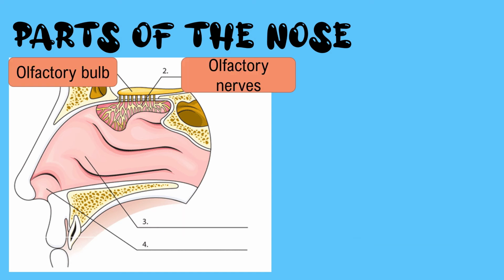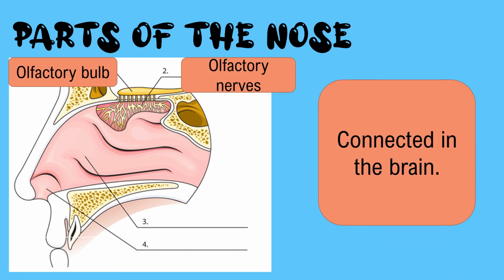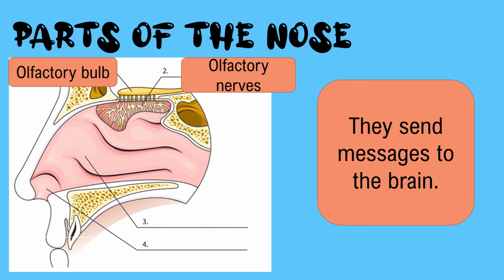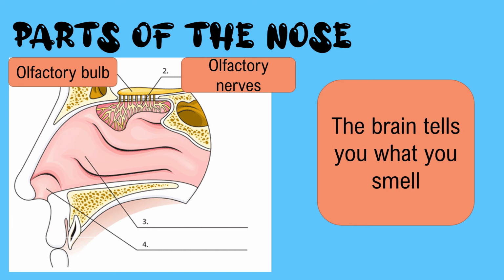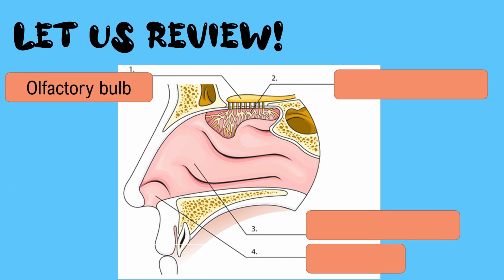Olfactory bulb and olfactory nerves are connected in the brain. They send messages to the brain, and the brain interprets the messages. The brain tells you what you smell. Let us review.